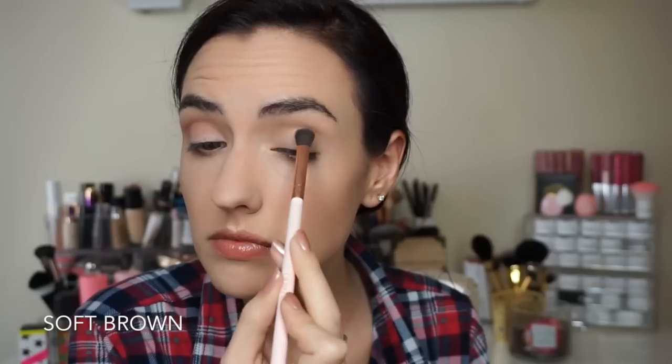For my crease color, I'm using Soft Brown for a nice medium transition shade all through the crease, and also taking that same shade along my lower lash line. Then I'm gonna use the shade Swiss Chocolate to add just a little bit of depth on the outer part of my eyelid.